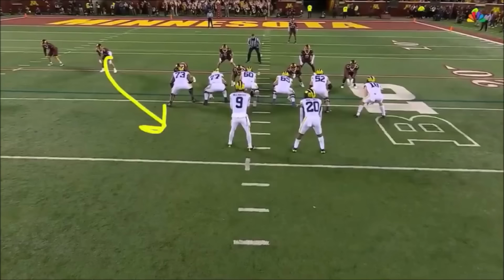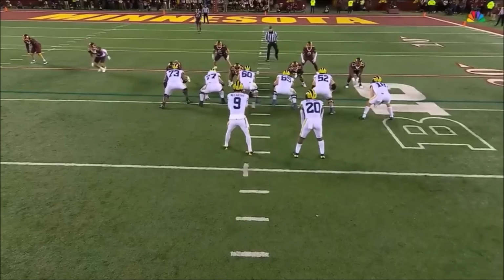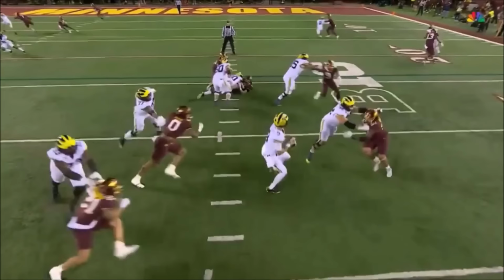This is coming. So he's going to communicate to his line and his back. See him pointing? Let's change our protection. Let's slide to the left. Pick up the pressure. Mullings picks up the blitzing linebacker. That means man-to-man coverage on his tight end.